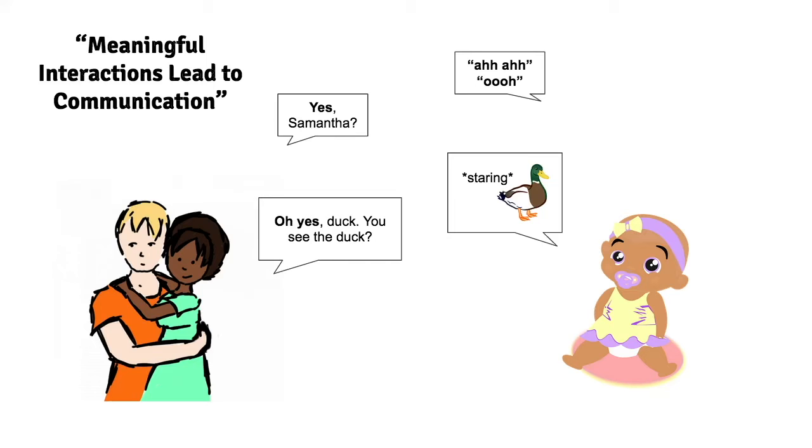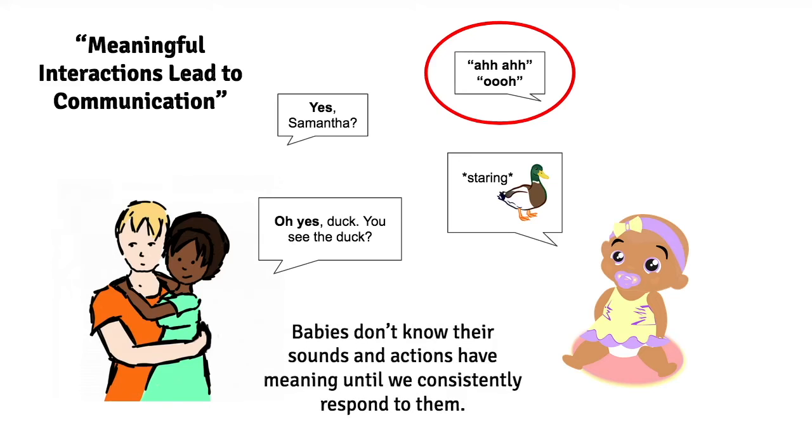So let's take a look at the same sort of interaction from a more communication standpoint, okay? So when babies go, ah, ah, ooh, it could be a couple things. So maybe they're just experimenting with their voice and trying to find out the limits of the sounds they can make. Other times they might use it to alert you or call out something that's really interesting to them. So in this situation, this baby is saying, oh, I'm seeing something. This is interesting to me. And they're communicating this to you. They're excited. They're curious. And as babies, they don't know that these sounds that they make have any meaning to them until we constantly or consistently respond.